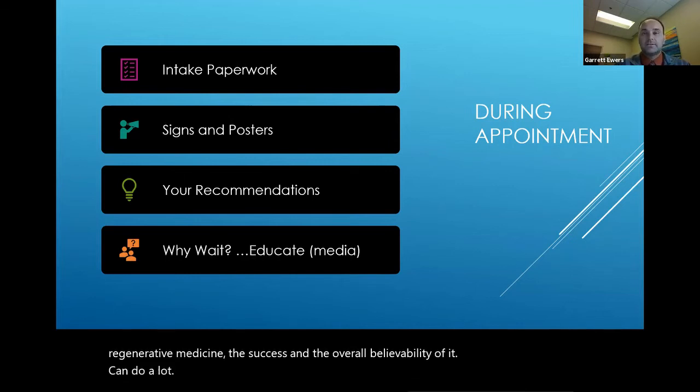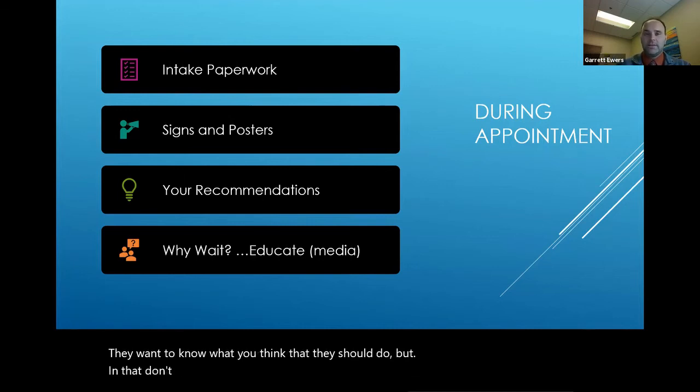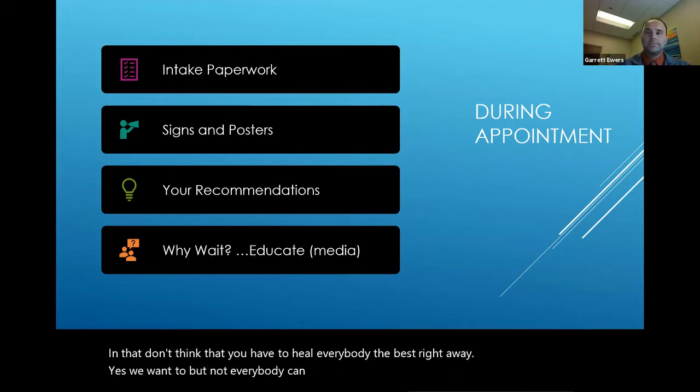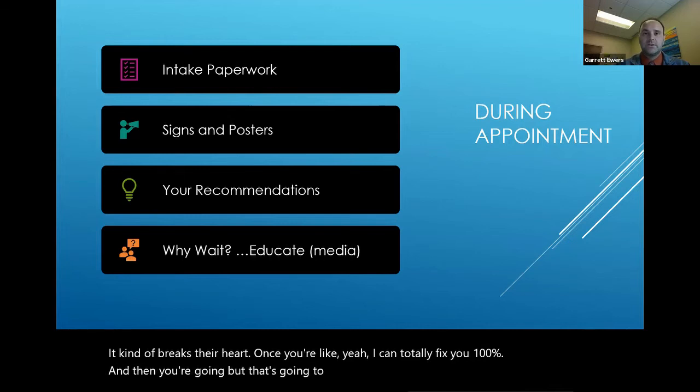Next, don't underestimate your recommendation. They are looking for your recommendation. They want to know what you think that they should do. But in that, don't think that you have to heal everybody the best right away. Yes, we want to, but not everybody can afford it. It kind of breaks their heart once you're like, oh yeah, I can totally fix you 100%. And then you're going, but that's going to cost you $15,000. Oh, well, I can't afford that.